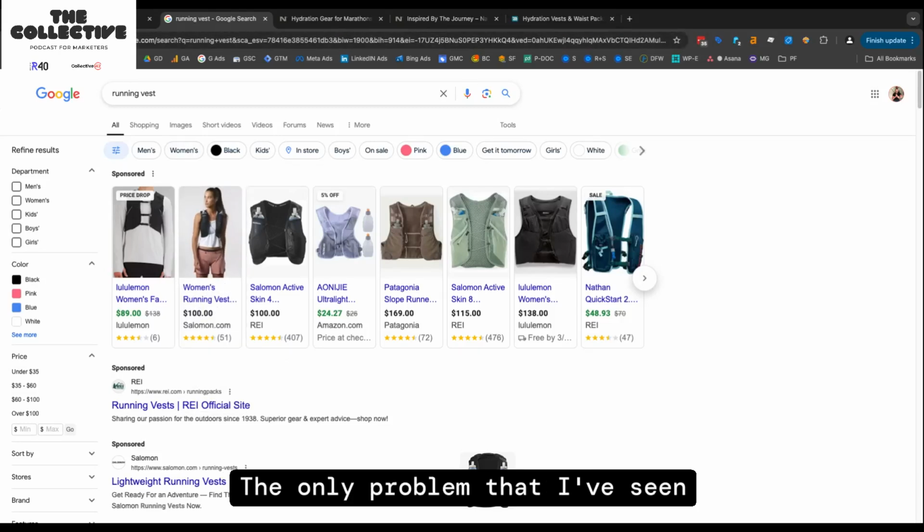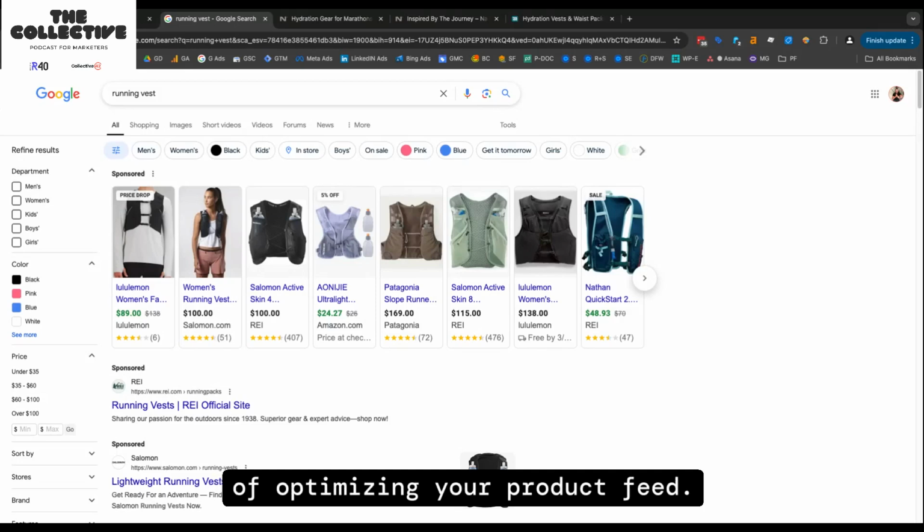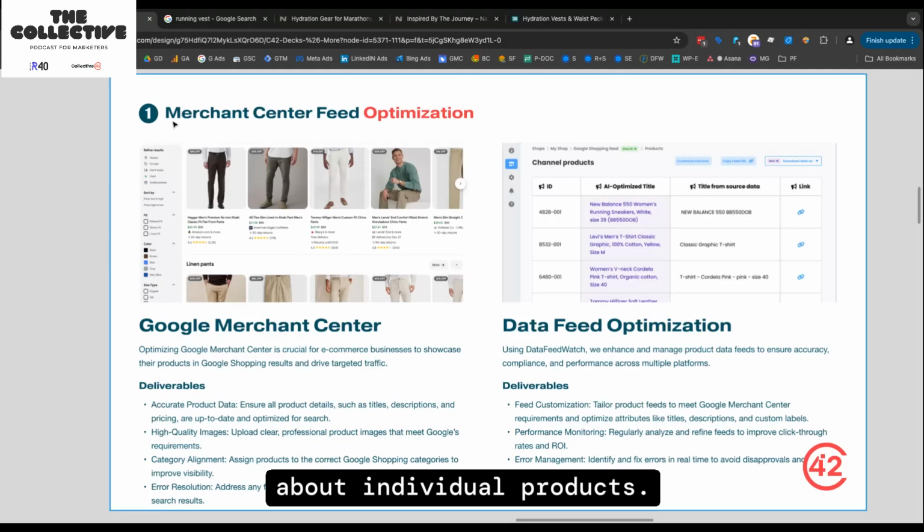The only problem that I've seen with that integration of Shopify and Google Merchant Center is that it's not that great as far as getting into the detail of optimizing your product feed. Depending on how your Shopify product category pages are set up, if you don't have certain attributes filled in, like what category they should be listed in, their color, the meta information, the size, sometimes it doesn't get automatically pulled into Google Merchant Center. And Google Merchant Center loves to have very detailed information about individual products. So that's why we do use a third party most of the time to create and optimize your Shopify feed.